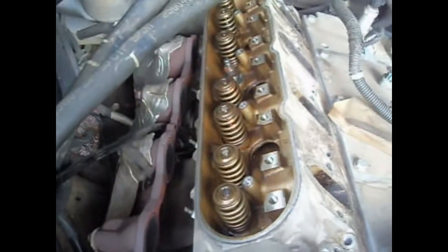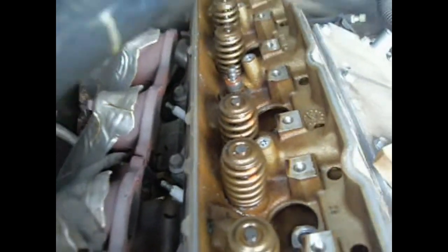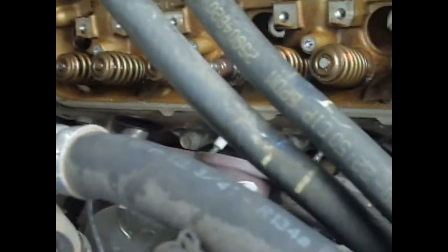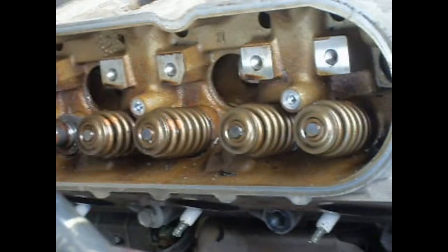So it's a problem. We will be continuing on taking things apart, including removing the exhaust manifold, trying to get access to the bottom bolts of the head. Unfortunately, without taking it almost completely off, I cannot get to the back 3 bolts. So it's another challenge that's just being thrown up.